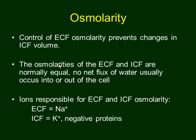If you start screwing with one, you start adding salt to the blood, what's that do to the ion concentration in the blood? Makes it hypo or hypertonic? Hypertonic, where's the water going to start going? Into the cell or into the blood? Into the blood, what's going to happen to the cell? Shrivels up. That's why the concentrations have to stay the same or the osmolarity has to stay the same.